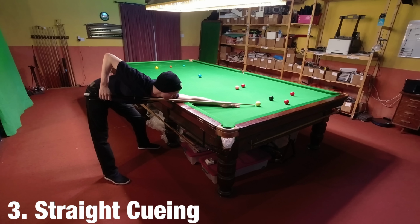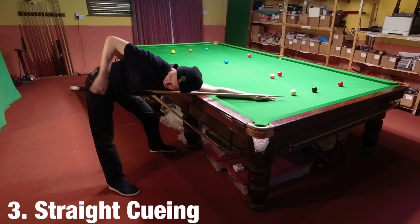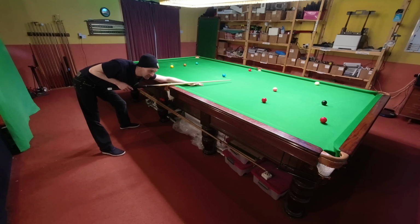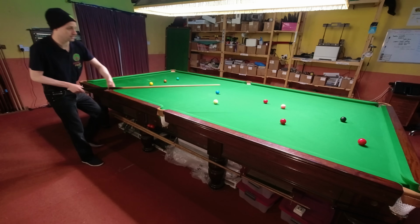Because even if you're perfectly online and you're aiming correctly, it's still possible to miss with a poor delivery. The problem is, if you're thinking about your cue action while you play the shot, eventually, for one reason or another, you're going to miss something. So we're not going to be trying to improve the cue action at all. Instead, we're going to be doing this.